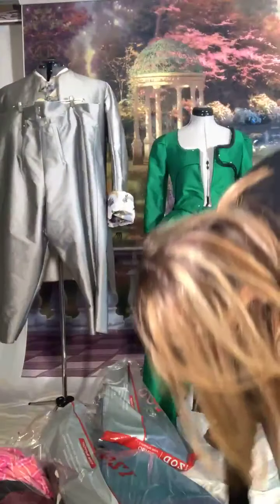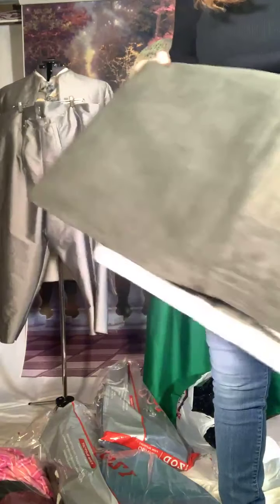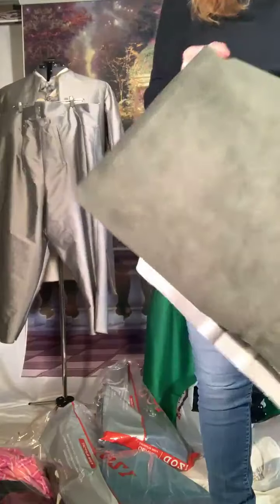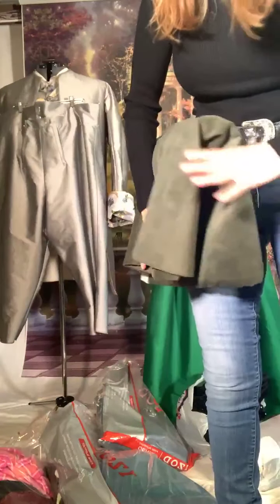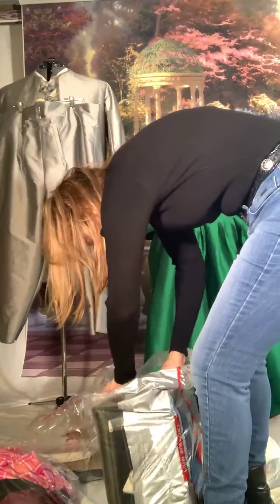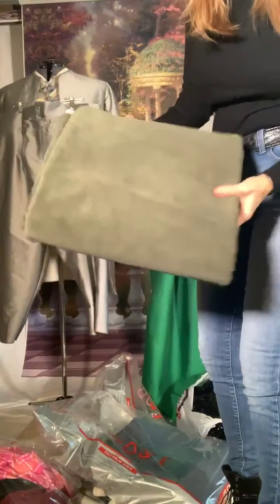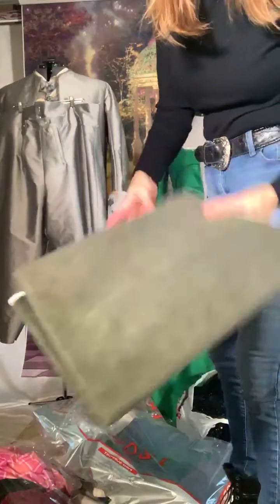I'll show you the other colors I got, but I'm real excited. I want to try to make some pants out of it, which I haven't done a lot of pants, but I just think they'd be really nice looking, really expensive looking. So there's one piece of that color. I know I have more. Here's another piece. This feels like it might be a bigger piece. So if that was about 3 yards, I've got at least 6 yards of that color.